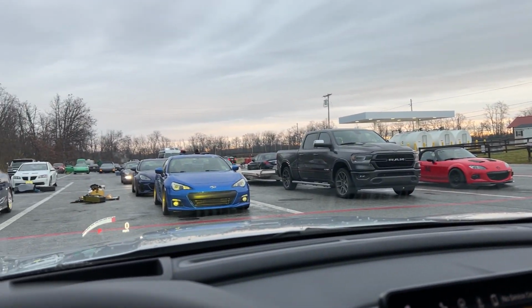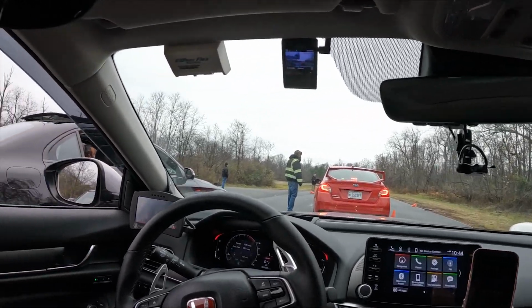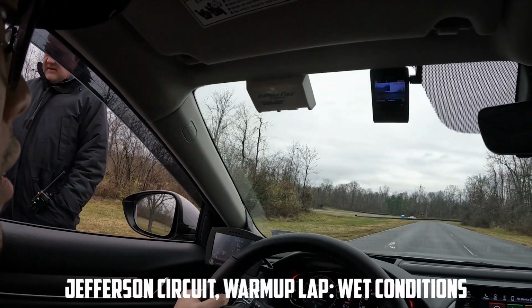We've made it to Summit Point. We've got our car inspected, ready to go with our wristband. I'll put on the GoPro once we get started. Here we go, getting ready for our warm-up lap. All right, whenever you're ready.